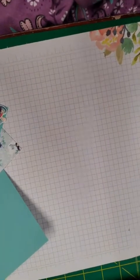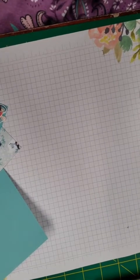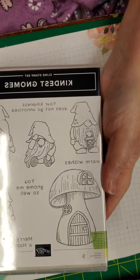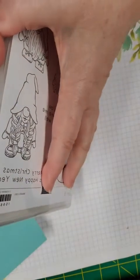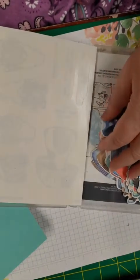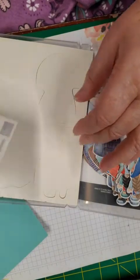I moved the camera down closer, so I'm hoping that you can see it better. This is the, turn it around, the stamp set we're using today. It's called Kindest Gnomes, and I did forget to, see, here's all my little pieces that I've cut out. My houses, my gnomes.